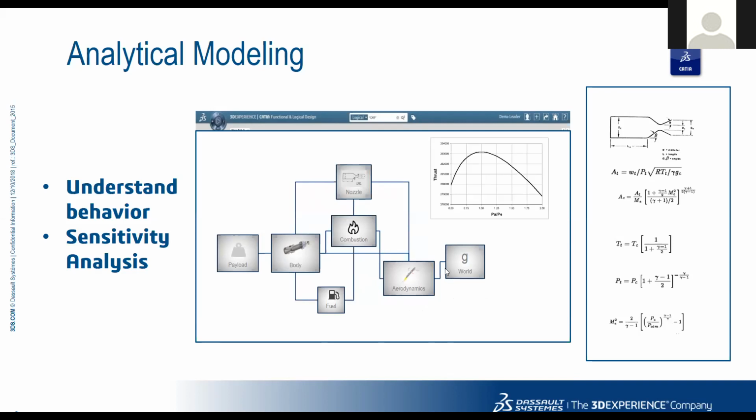You might consider a constant G, or you might consider varying G according to the height. And those are the equations that you want to put in the system. Typically, you might be compelled to solve all these equations manually, and that probably is where a lot of time and effort is spent. Now imagine that if you have the right relationships between the different equations, and you have made the model of the equations, then imagine the system can automatically solve it for you. And that's what the 3DEXPERIENCE platform does.